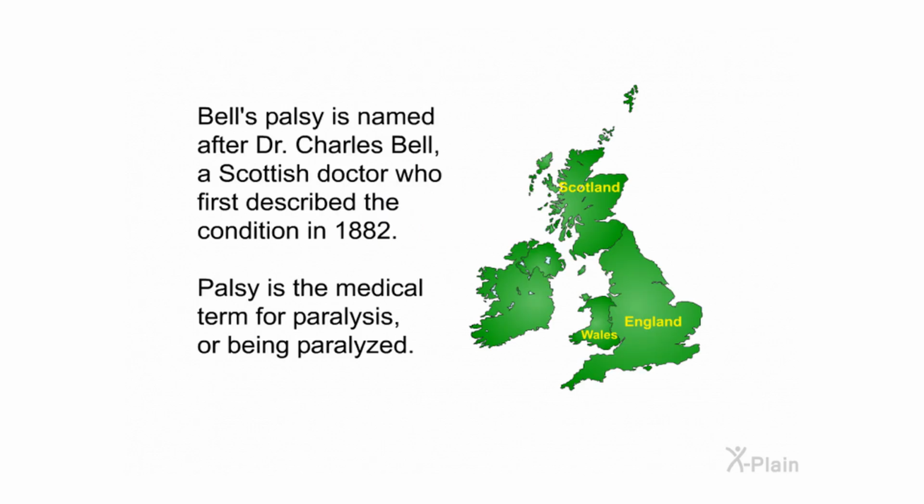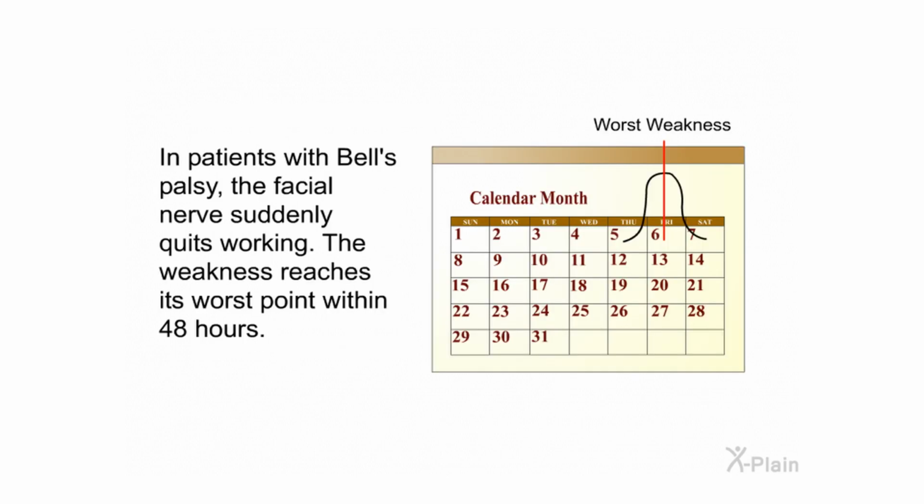Symptoms. Bell's palsy is named after Dr. Charles Bell, a Scottish doctor who first described the condition in 1882. Palsy is the medical term for paralysis or being paralyzed. In patients with Bell's palsy, the facial nerve suddenly quits working. The weakness reaches its worst point within 48 hours.